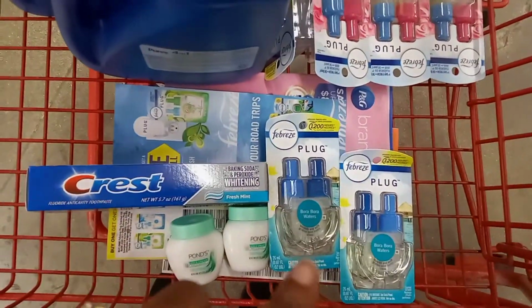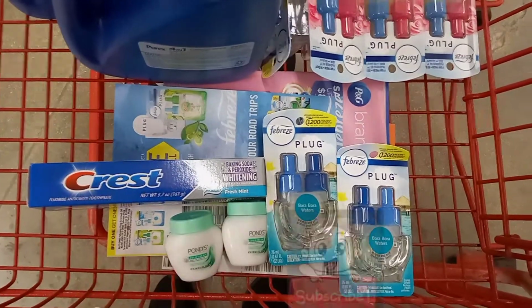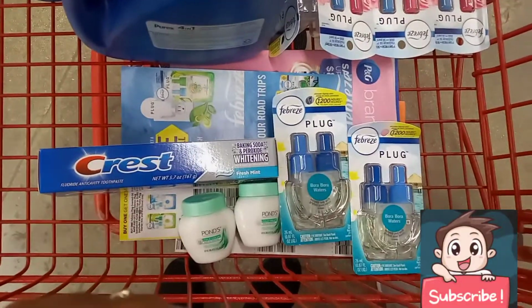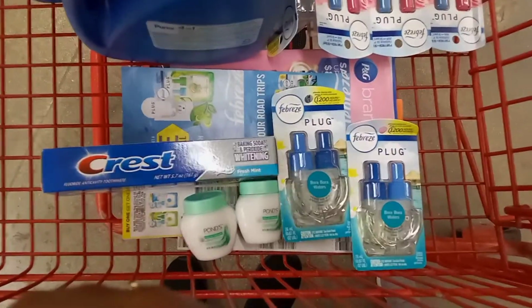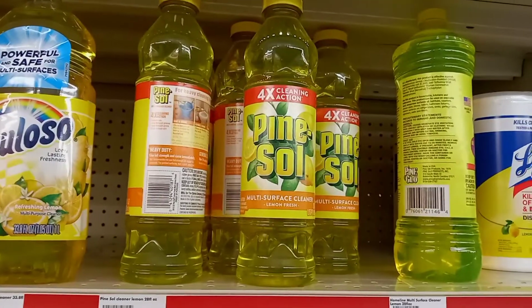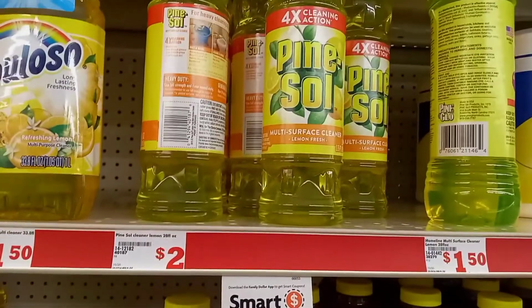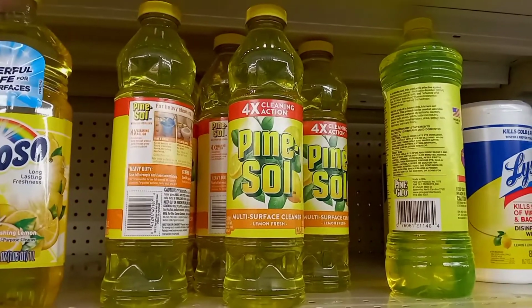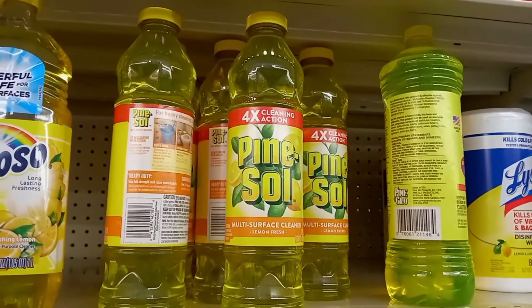And then I'm going to go ahead and grab some cleaning supplies just because I want some. I just want to stock up on them. I don't want to be caught without any, and those seem to fly off the shelves in my bundles. Next, we're going to grab some Pine-Sol priced at $2, and there is a 25-cent coupon, making that only $1.75.